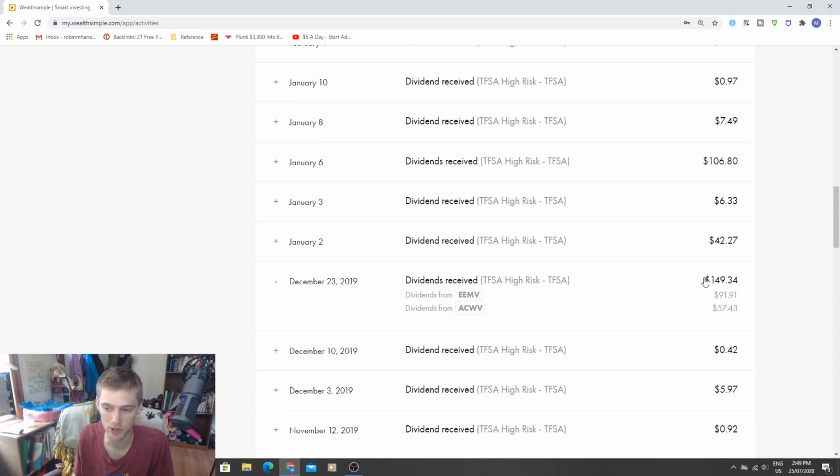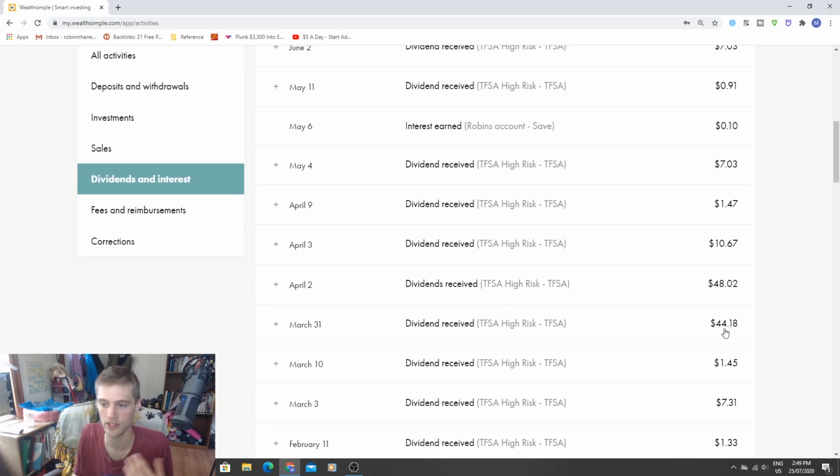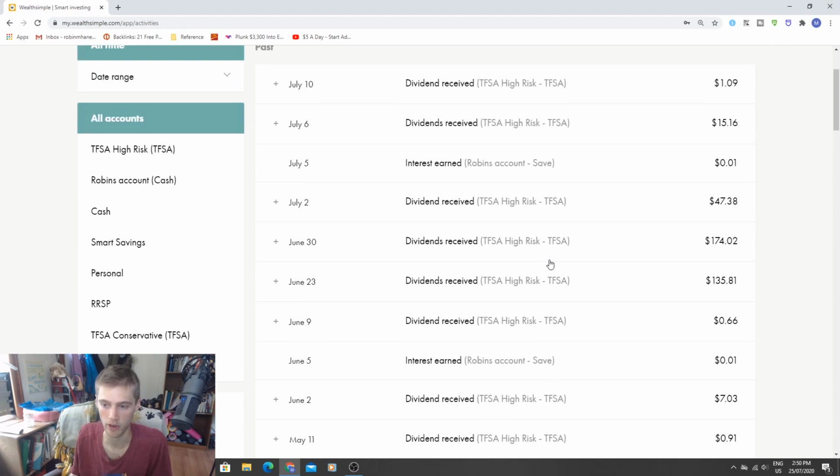You see in December 2019, we got $149 in dividends. And then you can just see that they just kept growing and growing. And this is money that I'm earning by holding these stocks, and they're going back in, and it's just growing over time. So this is the powerful effect of dividends.